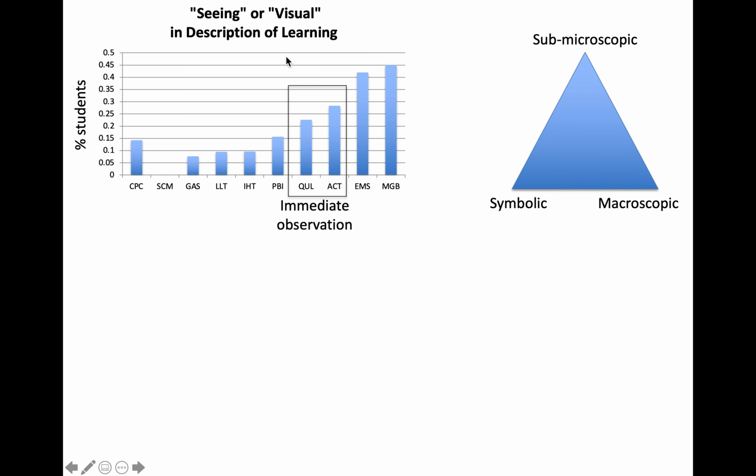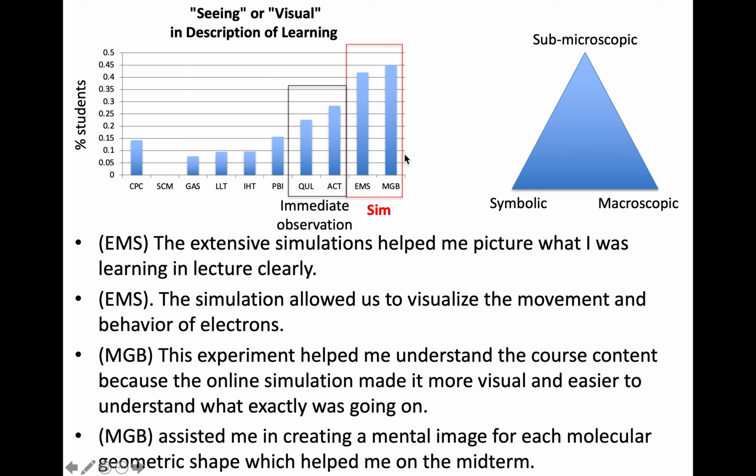When we look at that language of students saying they could see something, it was visual. When they use that language, the experiments that provided an immediate observation, that language showed up quite a bit. They mix two things together, the color changes. They combine things, they see it precipitate. It's right in the moment, and they describe that as being beneficial for their learning. These two, where it shows up even more, these are the two simulations. Students describe this visual component very frequently within those, but they mean something different by that.